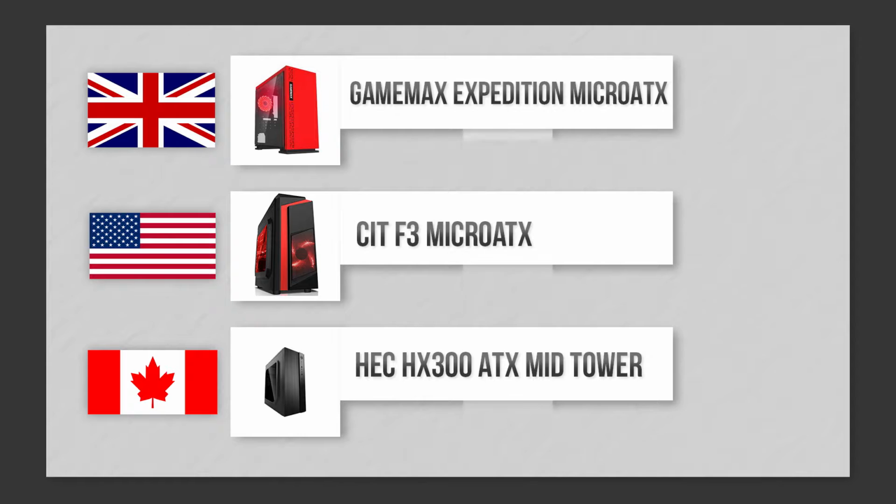Anyways, for the cases, we got a little switch up from last video. It's just a beauty contest, but I'm gonna give this one to the UK. I love that red. It's a little like, I don't know, too candy like. It's still a pretty cool red.